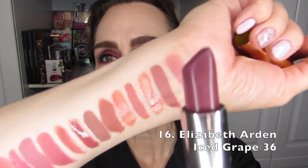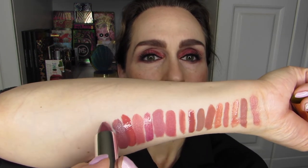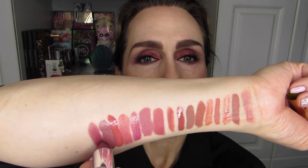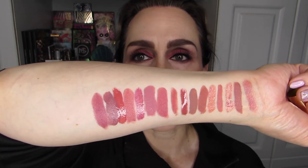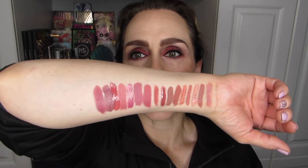Okay, this one was quite a discovery. I can't remember if it was this year or last year. No, it's last year. Iced Grape from Elizabeth Arden is beautiful. Actually, there's a handful now of Elizabeth Arden lipsticks that came in the holiday sets over the years. I really am enjoying the colors, and this one is no exception. It is Iced Grape in number 36. And you can tell already how much I enjoy mauves, and this one is no exception. It's very pretty. I do go and search specifically for that one on a regular basis because it always looks so good. Especially with a cool look, it looks great.